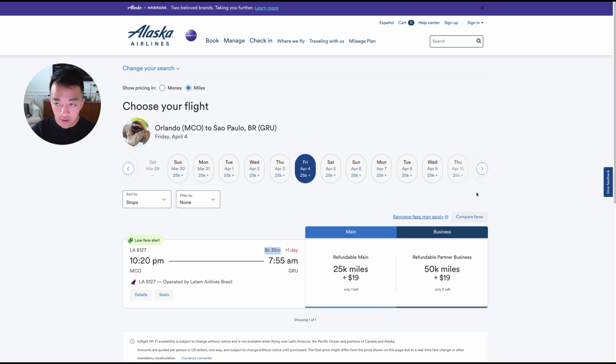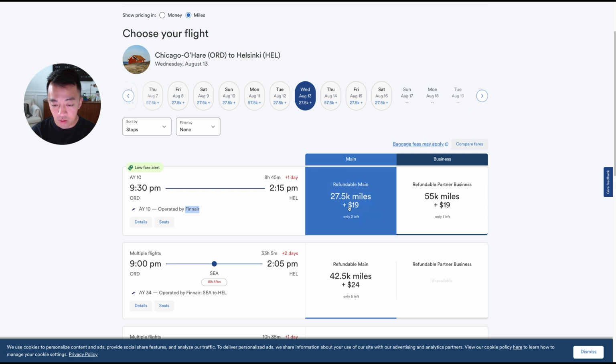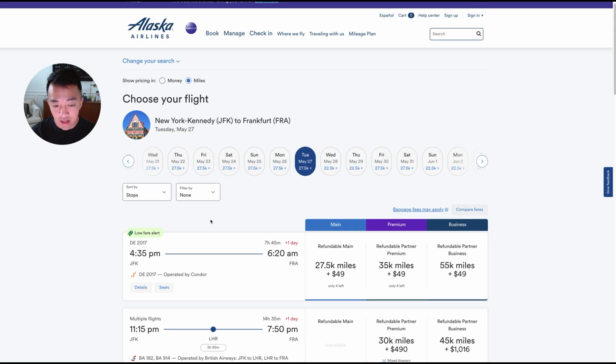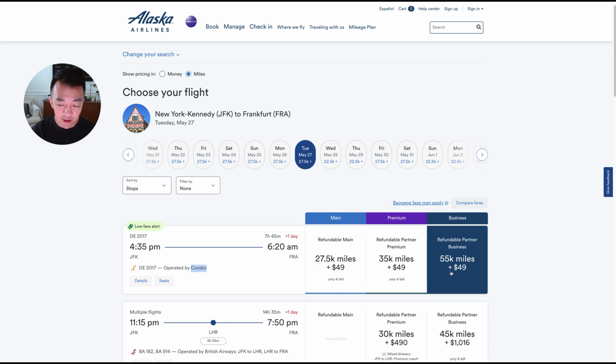And then going off the other coast, going to Europe. So Finnair is part of the One World Alliance. You can book Finnair flights through Alaska Airlines miles. And so Chicago to Helsinki, 27,500 miles one way in main cabin. And in business class, it's 55,000 miles. Another option is Condor. And so Condor is not an alliance member for One World, but they do partner with Alaska Airlines. And so Condor here from JFK over to Frankfurt, it's 27,500 miles in main cabin and 55,000 miles in business class. So overall, pretty good redemption rates.